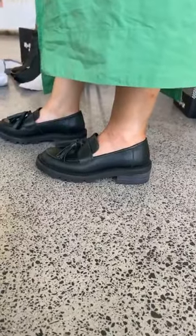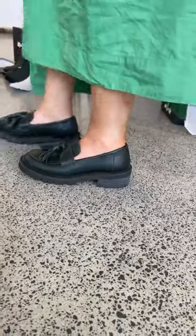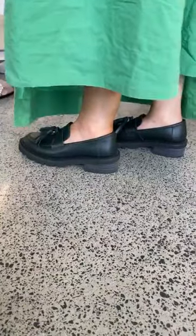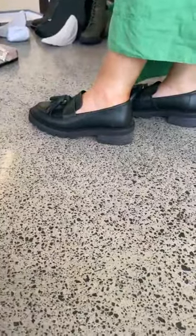This is a beautiful dark, dark bottle green colour. So again, if you want to wear a colour, but you also want something that's going to last in your wardrobe and go with lots, this bottle green colour will go back so well with black.